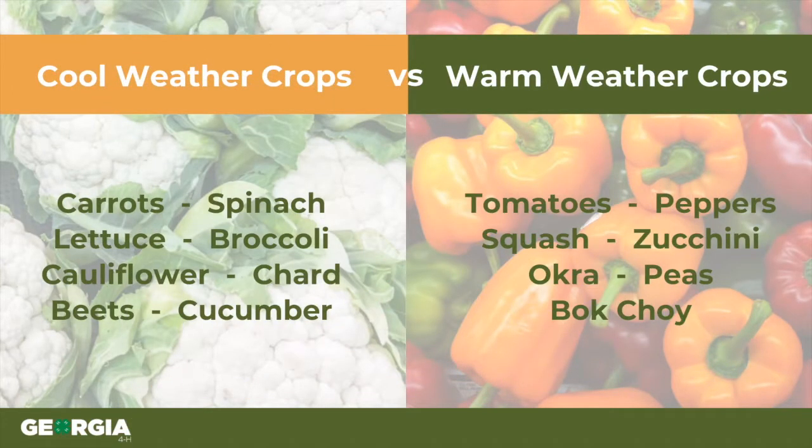The vegetables you plant in your early spring garden as well as your fall garden are called cool weather crops. These crops include vegetables such as carrots, spinach, leaf lettuce, broccoli, cauliflower, and chard. When you plant in the late spring and early summer, you'll want to plant warm weather crops such as bell peppers, tomatoes, and bok choy, as well as squash and zucchini. These vegetables thrive in the heat.